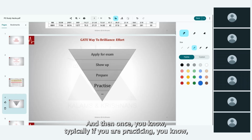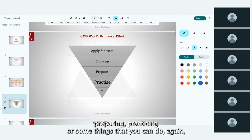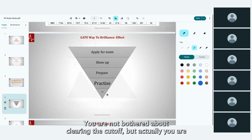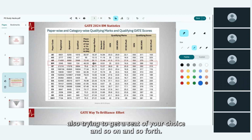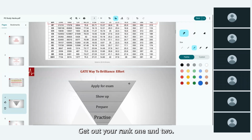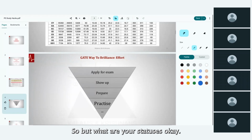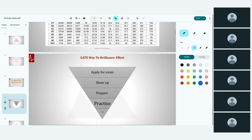And then typically if you're preparing, practicing, or some things that you can do, again, most of you at this stage are concerned about excelling, right? You're not bothered about clearing the cutoff, but actually you are also trying to get a seat of your choice and so on and so forth. Get a single digit rank, sometimes get an All India rank one and so on. Some of you are also concerned about this, okay? So, but whatever your status is, okay, there are things that you could do to improve your performance.